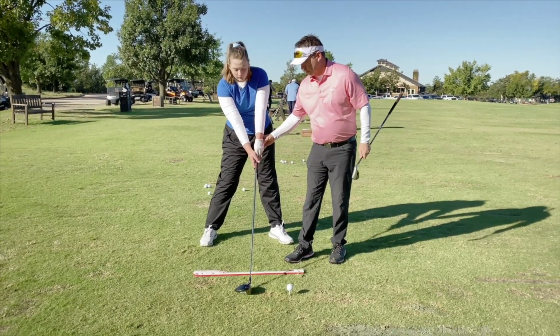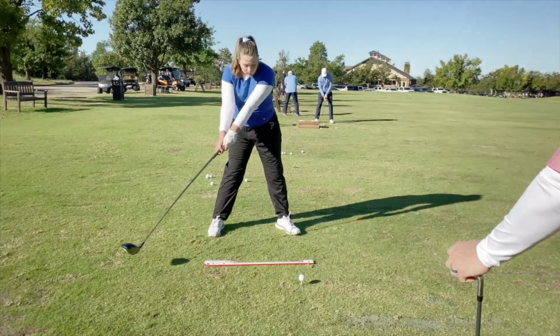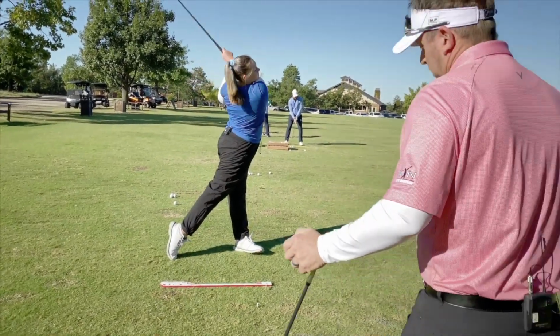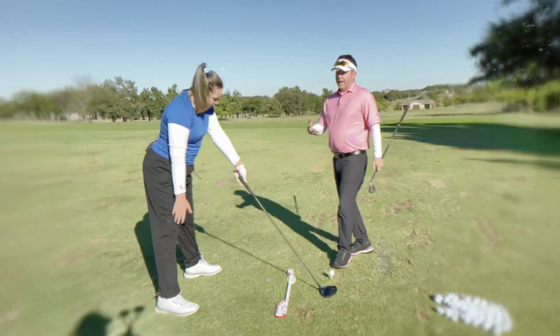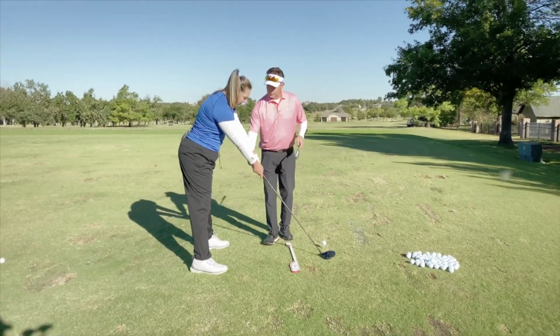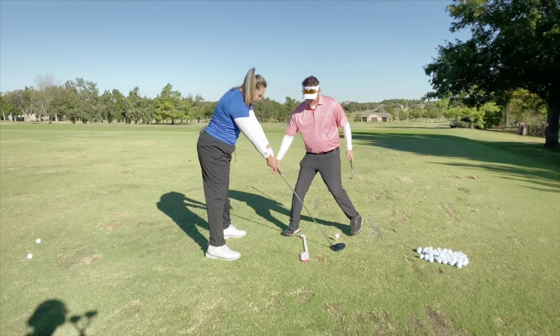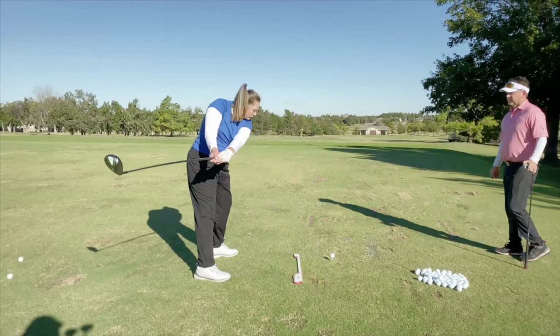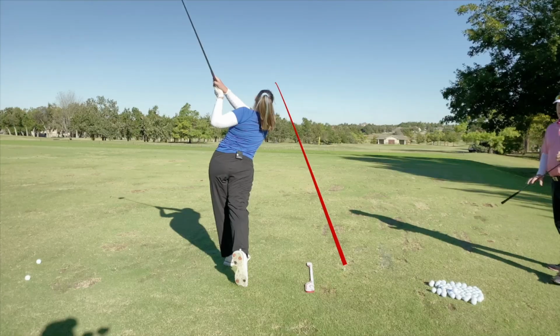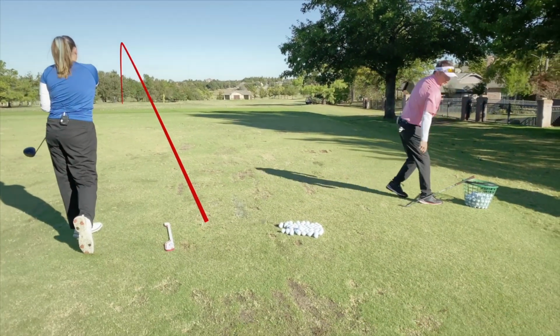So why don't you just try to hit one real quickly from that with the hands a little more forward like that for me. Good. And these things can be really big changes sometimes. It feels weird. I'm gonna drop this arm just slightly, there you go. Okay, good, hit one from there. Okay, good.